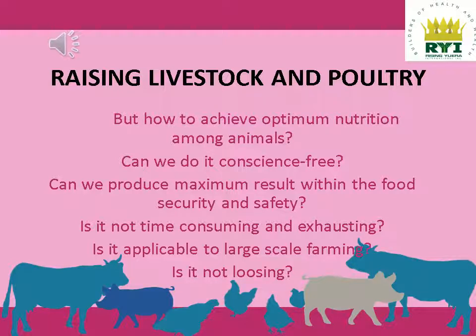That's what keeps us alarmed today. Most of the raisers are raising animals in a conventional way. They use antibiotics, vaccines. They use chemical feeds. They inject some growth boosters to hasten the growth of the animals. And what happens? Who are affected? Of course, us, the consumers, the general public. That's why it's really alarming that we should act now and promote organic animal husbandry. Am I right?